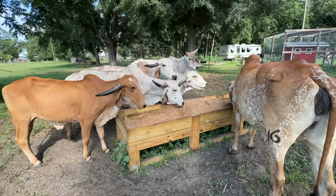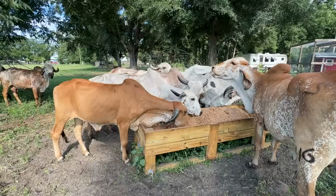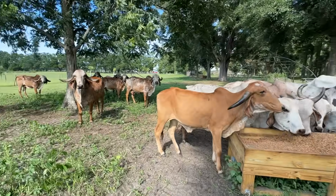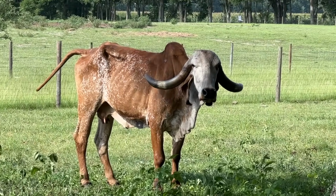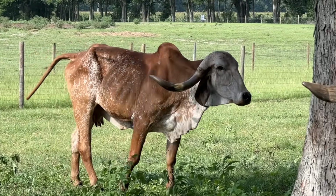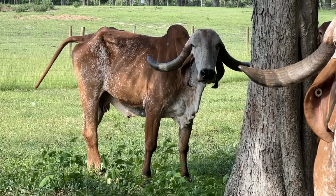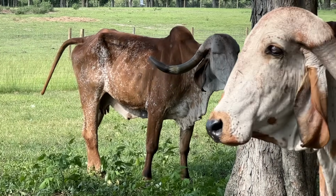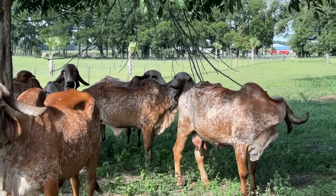But they're getting about 250 pounds of feed a day, plus their hay, their sorghum baleage. So I'm making a lot of progress. Then there's ones like this girl here. She's 18 years old. She's a smooth-mouthed cow, so her teeth are all worn down just from age. She's really hard to gain weight. We'll see how she does. She's not going to breed or anything again, I wouldn't think.